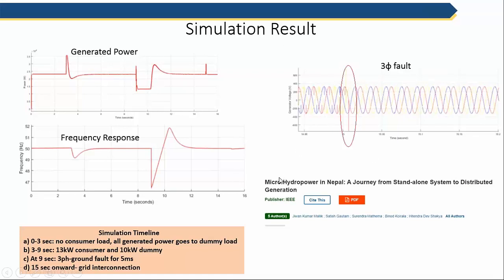If some of you are interested, we have also published a paper in the IEEE, which is a very well-known publisher in the electrical and electronics field. You can find "Micro Hydropower in Nepal: A Journey from a Standalone System to Distributed Generation." There you will find all the technical details related to these micro hydro systems.